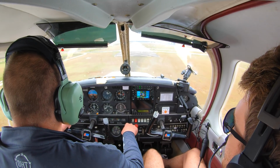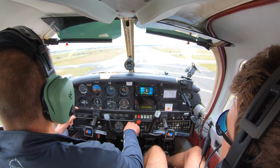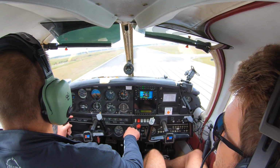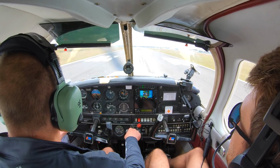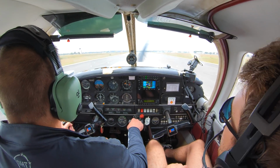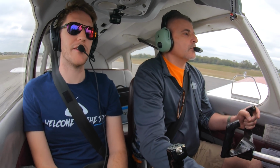So you just take one glance at that airspeed. It's a little bit high. So just bring that nose up just a little bit. Pull that power back. There you go. Now the speed's bleeding off. Now you're in a perfect position, so just bring it a little bit lower. And then now kind of start to slowly pull it up. Oh, that's a beautiful landing.